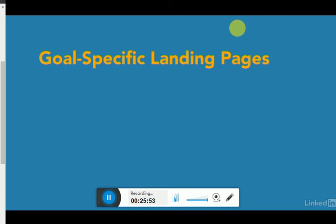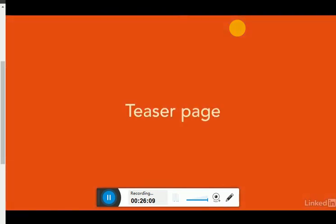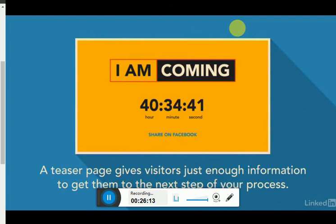These landing pages come in a few varieties, but I'm going to focus on the 4 most common types: teaser pages, squeeze pages, infomercials, and viral pages. These are all ones you've likely encountered as you've browsed the web. The first is a teaser page. The objective of a teaser page is to give your visitor just enough information to get them to click through to the next step of your process.